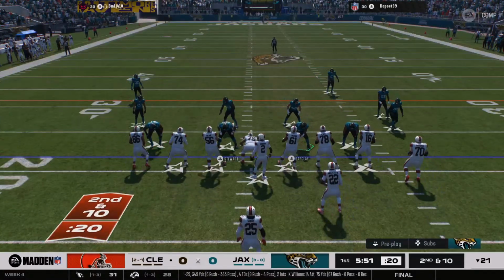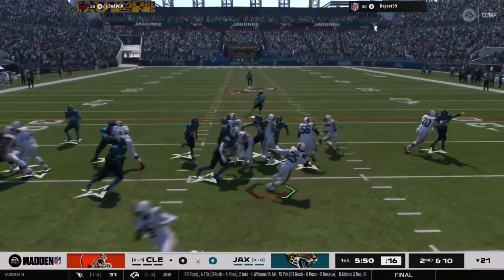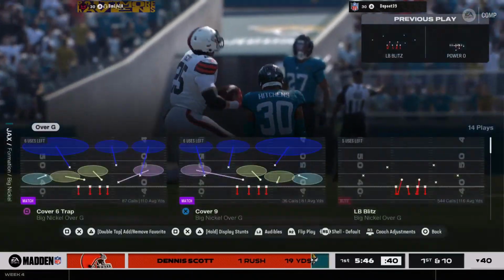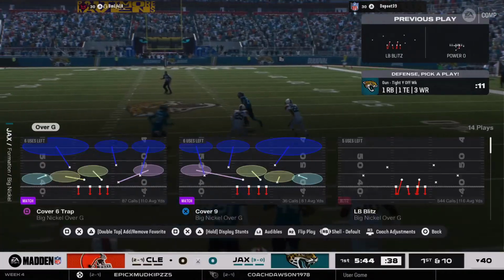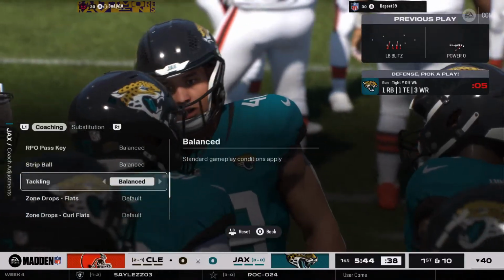Here's 2nd and 10 from the 21. Right up the gut. And he gets this one up to the 40-yard line. That play goes for 19 and a new set of downs. You want to drain some of the excitement, some of the noise from a home stadium? It's exactly how you do it when you go on the road. Run it right down their throat from the jump.